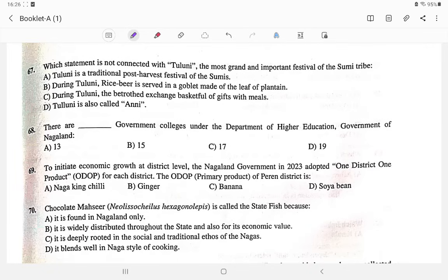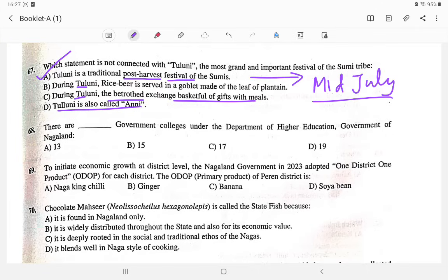Tuluni is a traditional harvest festival of the Sumis. During Tuluni, rice beer is served in a goblet made of plantain leaf. During Tuluni, people exchange gifts of meals. Tuluni is also called Ani. So it is A. It is not post-harvest, it is pre-harvest. It is held in mid-July, before the harvesting season. If you go through the DC website, you will see the answer clearly there. It is pre-harvest, not post-harvest.